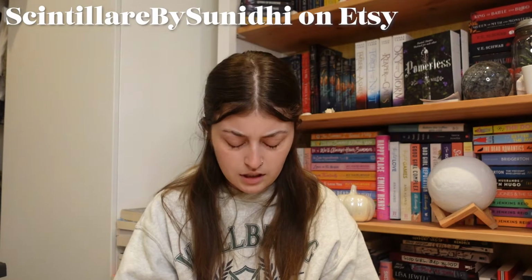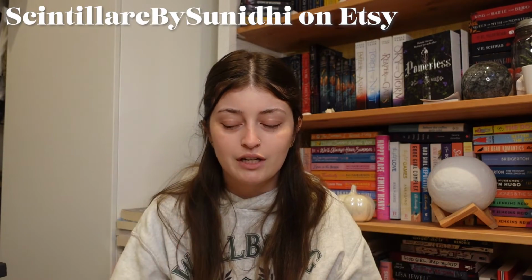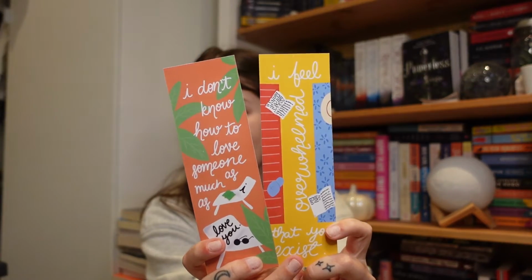I also just have some literal bookmarks that are some of my favorites. I mean, I love all of my bookmarks, but these are some that are my particular favorites. So the first 2, I think I got these off of Etsy. The sticker on the back says Scintillar. I'll try to link it below. But they are beach read and people made on vacation quotes, and the design on it is so freaking cute, and I had to have them.